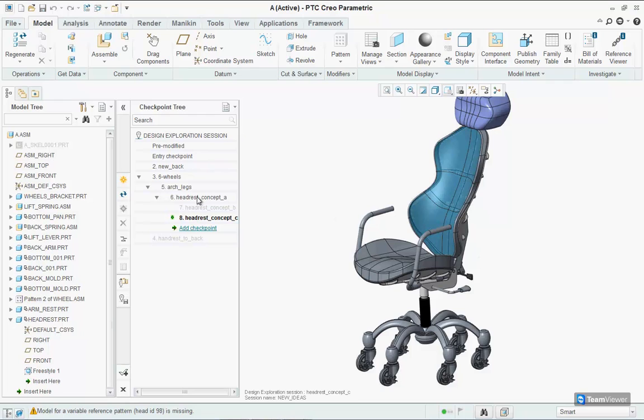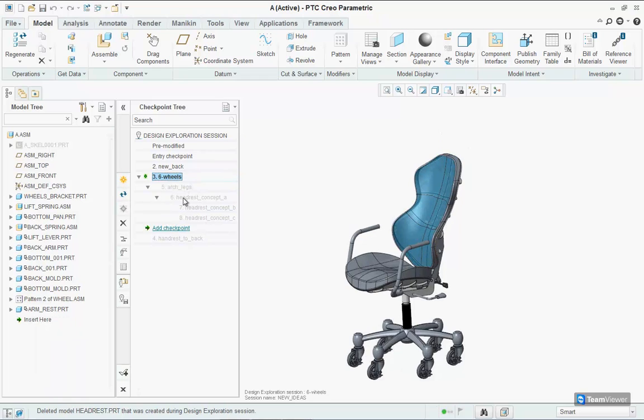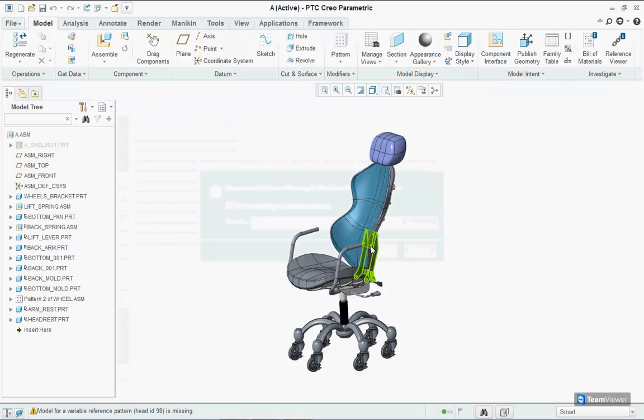So I can go away and look at my different changes very quickly and simply by changing and navigating my way through this particular design session. So maybe I might pick that my headrest concept A is a good design I want to work with, and I'm going to apply that moving forward.